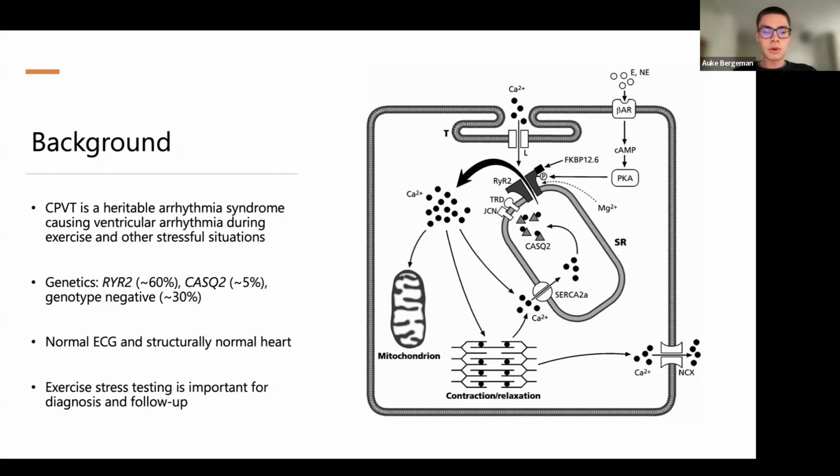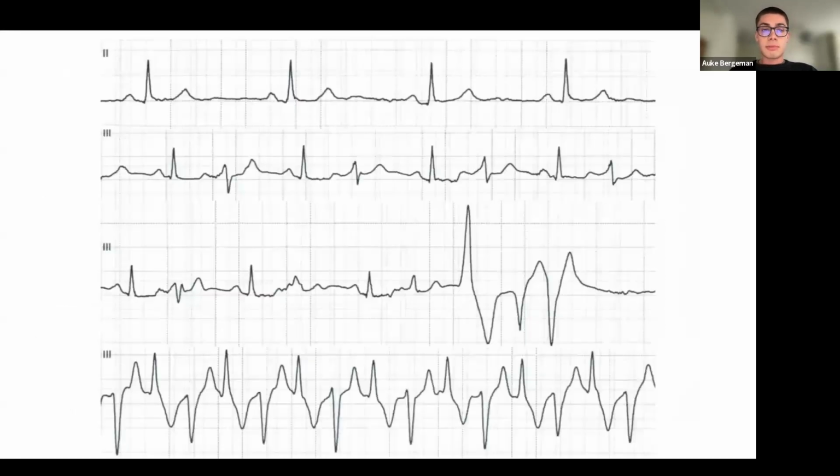So patients have a structurally normal heart and a normal ECG, and for making the clinical diagnosis, the exercise stress test is one of the most important tests, and also for follow-up. A typical exercise test in a patient with CPVT would be normal at rest, and as heart rate increases, more and more premature ventricular beats start to show up. Eventually, there could be ventricular couplets, non-sustained VT, and sometimes, rarely even, a bidirectional VT, as in this example.